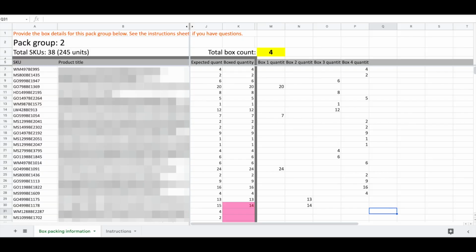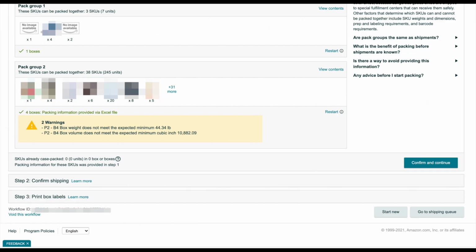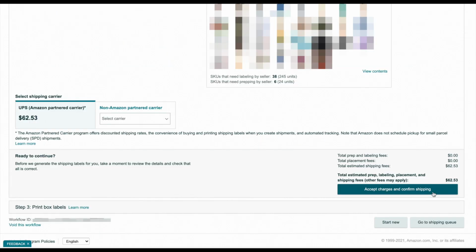So all I do is upload it to Google Sheets, input what is in which box. When you get the web form, fill it out, you put in your weight and your dimensions, and then you just download it back as an Excel sheet from Google Sheets and upload it to Amazon. If there's any errors, it'll pop up. So I accidentally put a measurement where it wanted the weight, and it was like, no, that's not right. It knew that it was wrong. So I was like, okay, and then I went back, and it tells you where it's wrong, so it's pretty helpful. Then you upload that, and the next step is your shipping labels.